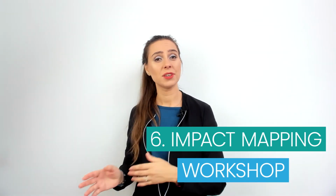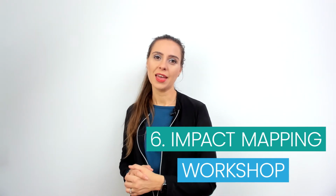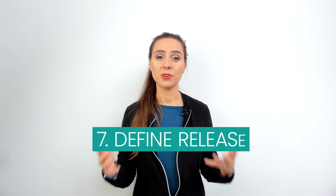And if you are using the Scaled Agile Framework, for example, this is a good workshop to run every program increment or every other program increment. While we are doing this workshop, you can define very quickly what can be a functionality and where you can prioritize it. Alternative number 7, define product releases.